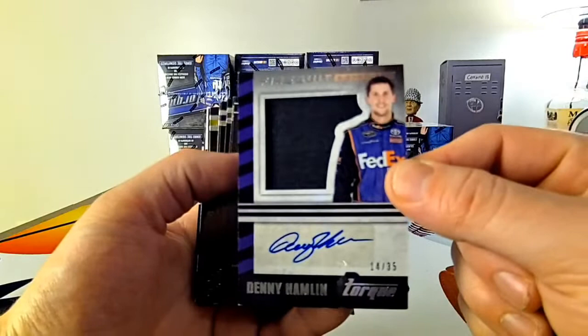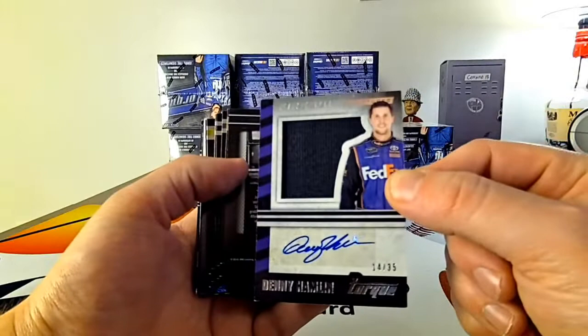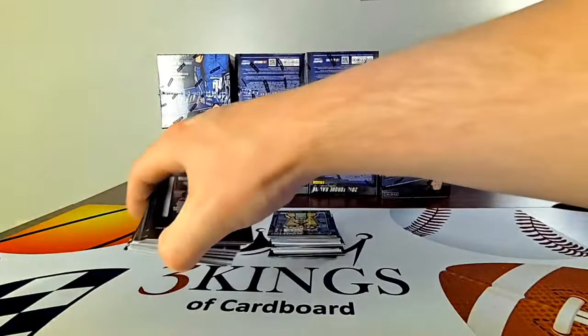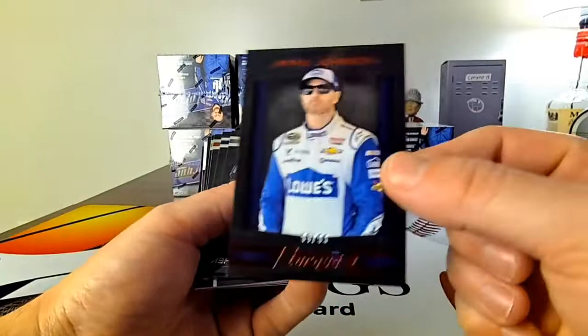Might need to move my light for focusing purposes. Yeah, let me resituate this light, see if it helps any. Bring it closer, see if that does it. Jimmy Johnson, 95 of 99. It's a little better. Well, it was for a second.